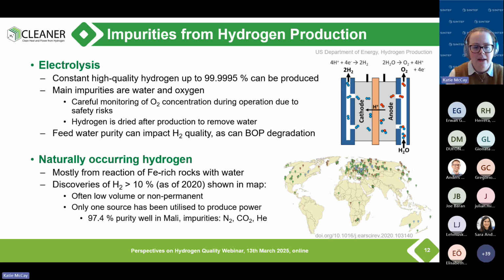And those are basically the main ways of producing hydrogen that we have today. But also, as I mentioned, naturally occurring hydrogen is something that's gaining a lot of interest. So what we see is that naturally occurring hydrogen is produced from the reaction of iron-rich rocks with water under high pressure and temperature underground. It can also be produced through radioactive water splitting, but this iron-rich reaction is called serpentinization. This reaction is the most common way of producing naturally occurring hydrogen. We see that there's a lot of interest gained in actually utilizing this naturally occurring hydrogen.